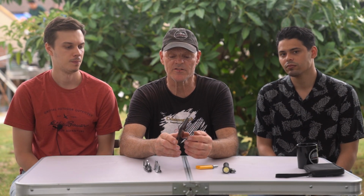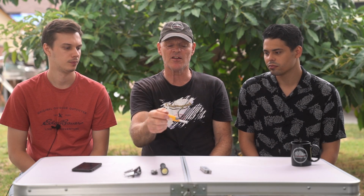If a major earthquake strikes Southern California or wherever you are, then a phone is going to be essential. Now here's a little lighter, a small little pocket lighter. There are all kinds of lighters, and I can go into detail about a whole bunch of fantastic lighters. This is just off the shelf, a dollar thing that you can pick up real easy. It's handy to have in your pocket.